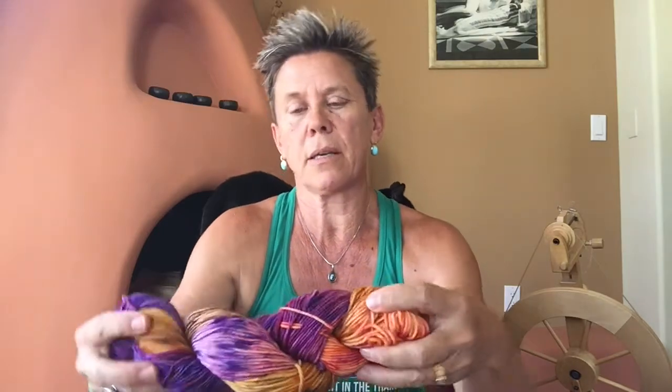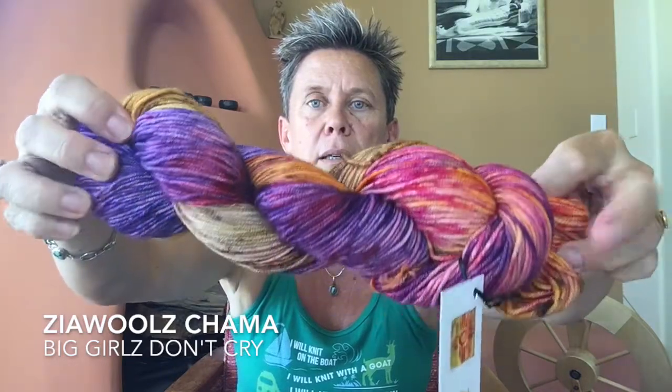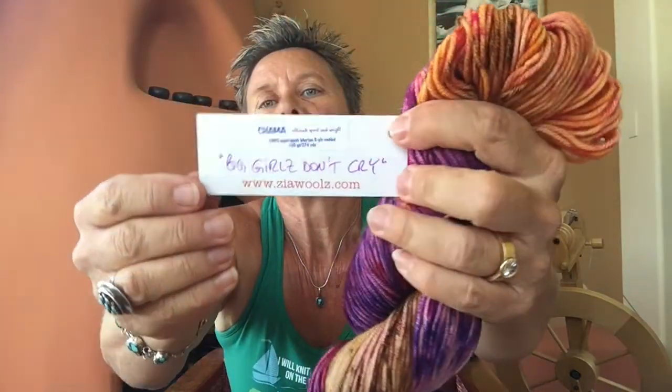So of course, out of equality reasons, I had to come up with a colorway for those girls of ours who grow up, and I do have an almost 16-year-old also. So I came up with this colorway, which is called Big Girls Don't Cry. I have not worked with this colorway yet, but I have set one aside for my girl. I don't know if I'm going to make them before she graduates or wait until then for hers as well.